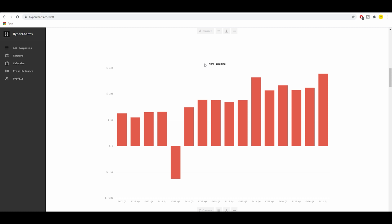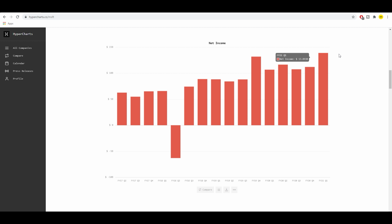For net income, again, what we want to see is that it goes up and to the right. Definitely a red flag if you're seeing net income going down over time or being very choppy. That's another red flag as well, if it's just really inconsistent. As you can see with Microsoft, it's pretty consistently up to the right. That's what we like to see.